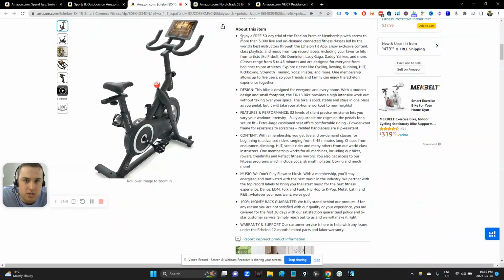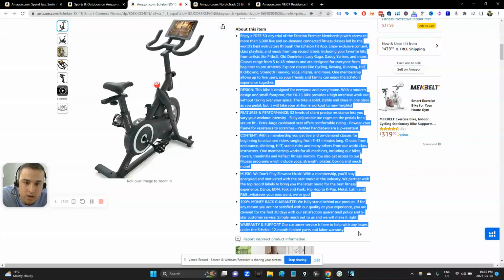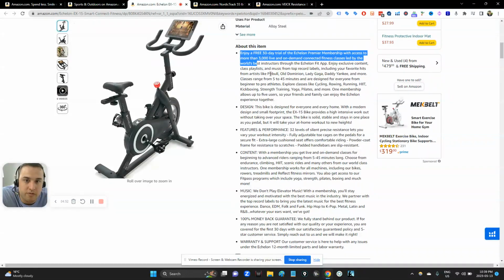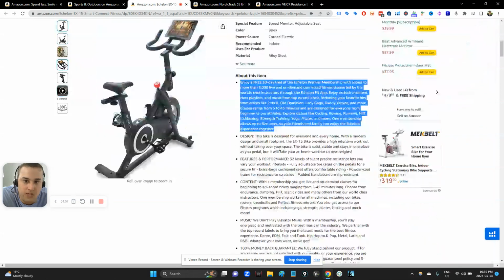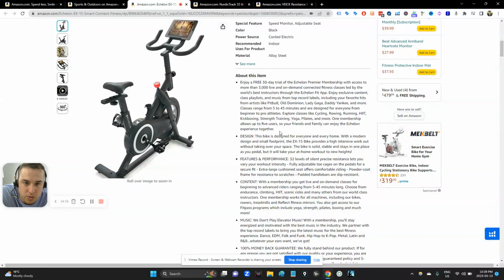Let's take a look at the bullets. On first glance, they're very long. And again, using the bullets to their full extent is really similar to using all of your image slots. It's like Amazon's going to give you the space, right? So you might as well use it.